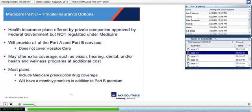Now, what's typically going to happen is there is going to be an additional monthly premium in addition to the Part B premium.